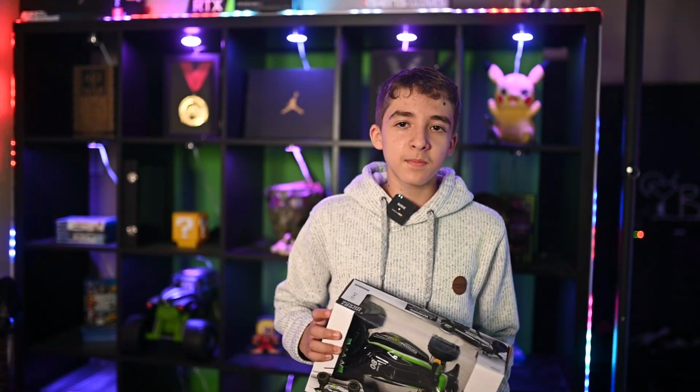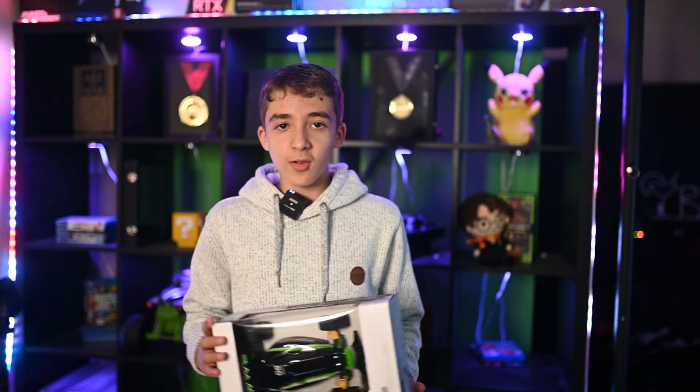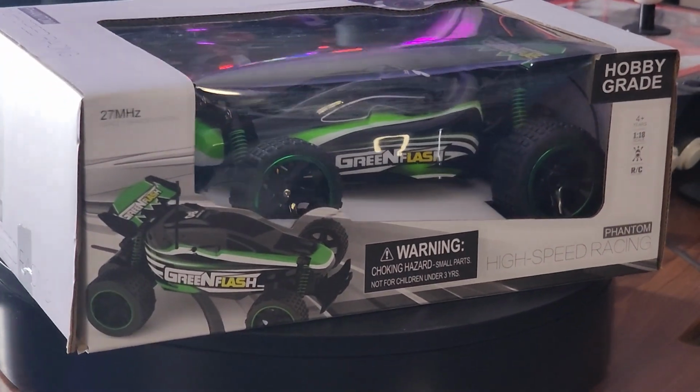Let's start with the Phantom High Speed Racing car. The pro is the speed. The Phantom boasts an impressive high speed capability, allowing it to zoom around with thrilling velocity. It also comes with a stylish design. This car features a slick and aerodynamic body, giving it an aggressive and modern look.